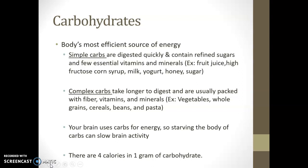And lastly, there are 4 calories in 1 gram of carbohydrate. So this is a good way to calculate how many calories you're taking in. If you know that something is 20 grams of carbohydrates, you multiply by 4, and that would be 80 calories total.